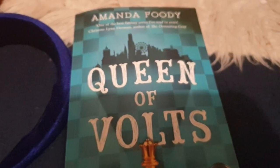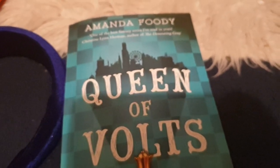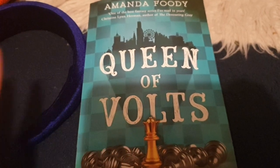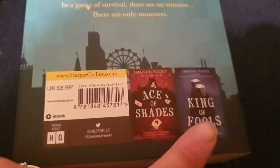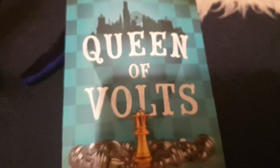Okay, I'm selling a few books as ever. So first one I'm selling is Queen of Vaults by Amanda Foody. I can't tell you too much about this because it is the last in a trilogy. So if you haven't read the other two, I don't want to give any spoilers away. But I can show you the cover of the first two books. You had Ace of Shades and King of Fools, both really good. And this was the finale, so you found out what happens and all the loose ends tied up.